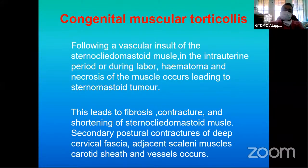This heals by fibrosis. Fibrosis occurs naturally. The next will be the contracture, and that will lead to a shortened sternocleidomastoid, which is being replaced by fibrotic tissue rather than resilient muscle fibers. So a contraction of the sternocleidomastoid will turn the head towards the opposite side and tilt the head towards the same side. When you keep it for a long time like that, other muscles on the same side like the scalene, as well as the deep cervical fascia, even the carotid sheath will be contracted, shortened, and the carotid vessel will be smaller in caliber as well. These are the long-standing effects of keeping that head in that position.